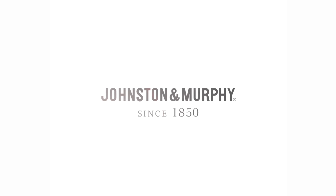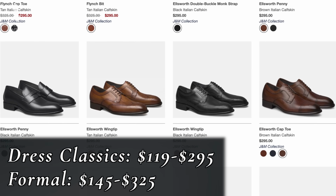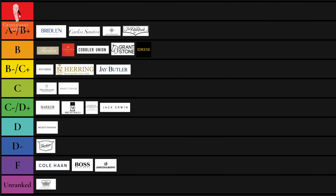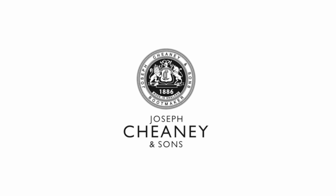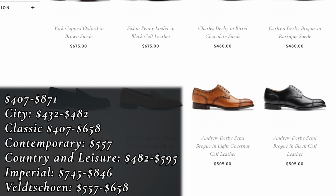Johnston & Murphy is another one of those shoe brands that had a big name in the past and that maybe some of our team members wore during high school, but today they're just garbage. Grade F.